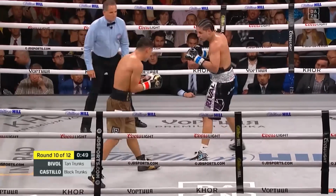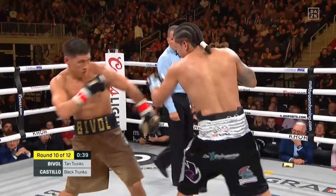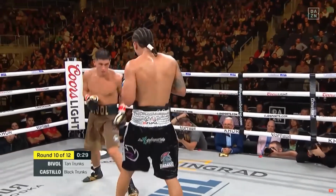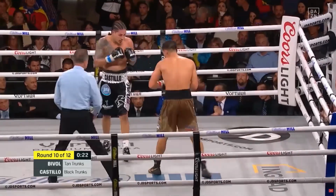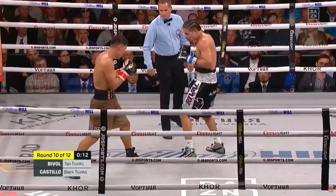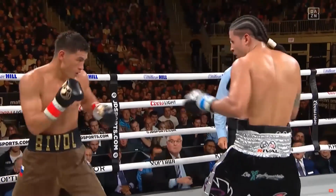So far, neither fighter has done a whole lot in this round to seize the rounds. Let's see if Castillo has any sense of urgency. He has to understand that he's down in this round, in this match so far. He hasn't done enough to win it 5 rounds of 10. And with that exchange, you can see that there is danger to Bivol if Castillo would engage. There was a nice right hand by Bivol in terms of effective punching.